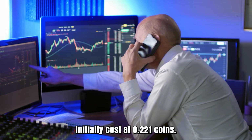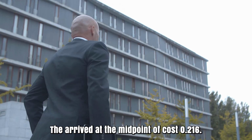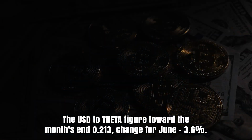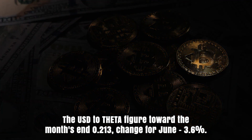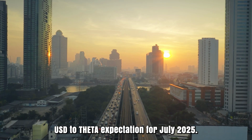Dollar to Theta estimate for June 2025. Initially, cost is 221 coins. The high is 229, while the low is 199. They arrived at the midpoint of costs, 216. The US to Theta figure toward the month's end is 213. Change for June, 3.6%.